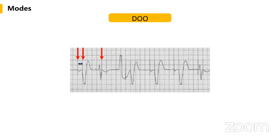So again, there is an atrial pacing after a set rhythm, followed by a set AV delay of 200 milliseconds, then a ventricular pacing. So you can appreciate that even if there is a PVC, an intrinsic ventricular activity, there is no sensing, there is no response to that intrinsic activity.